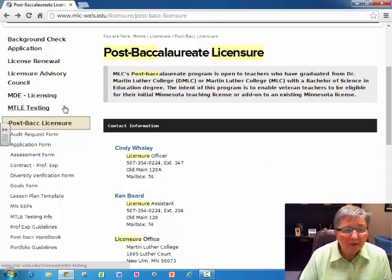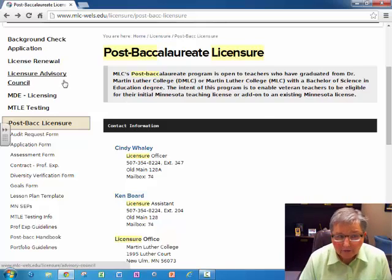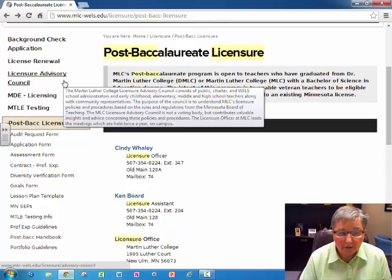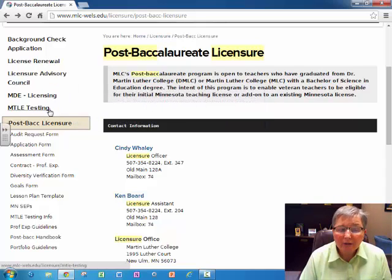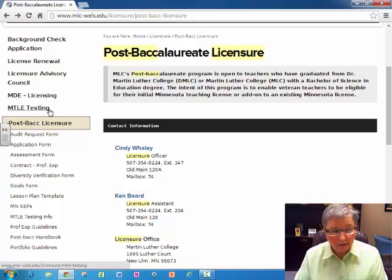The 2 parts I want us to look at are MDE licensing and license renewal. You do not have to concern yourself with the background check application. You do not have to concern yourself with the Licensure Advisory Council. The MTLE testing site is just there if you want to click on that in that form. So let's look at the last two pieces for this part of the seminar.